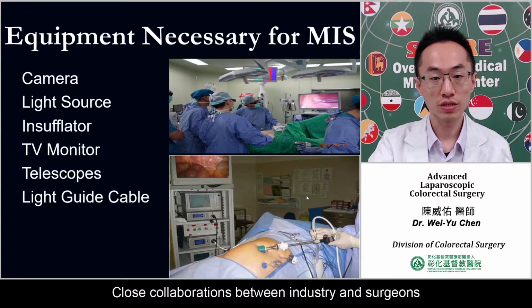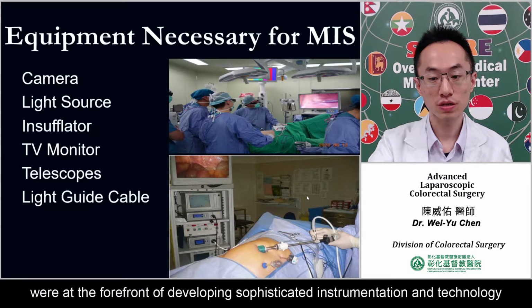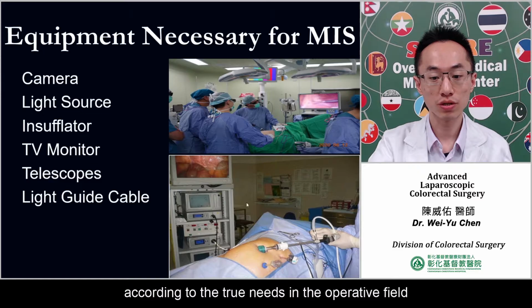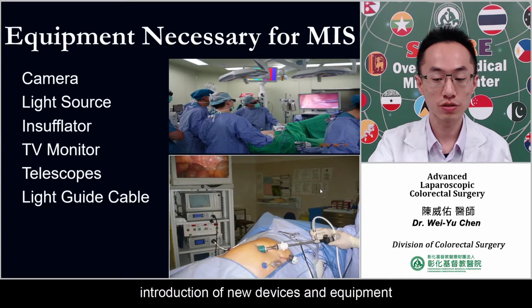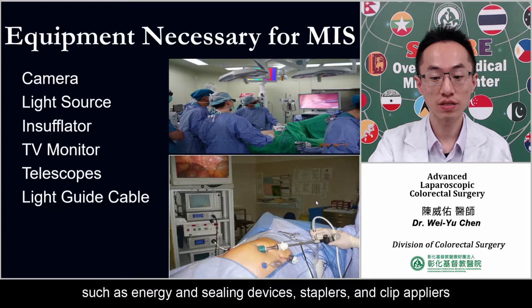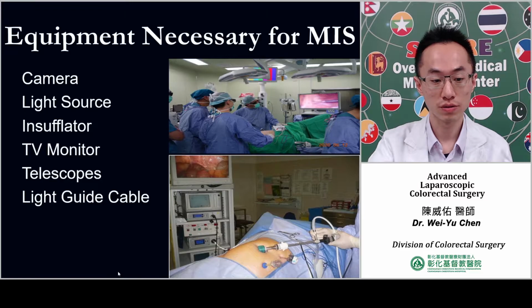Close collaborations between industry and surgeons were at the forefront of developing dedicated instrumentation and technology according to the true needs in the operating field. Multiple aspects of various surgical procedure steps were optimized by the introduction of new devices and equipment, such as energy and sealing devices, staplers, and clip appliers. Right now, laparoscopic surgery can be applied in all of our colorectal surgical field.